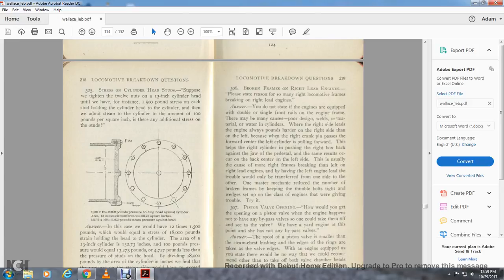Question 306. Broken frames of right lead engines. Please state the reason for so many locomotive frames breaking on right lead engines. Answer: We do not say the engines are equipped with a double or single front rail for the engine frame. There are many causes, such as poor design, poor material, and welded frames. The right side of the engine will always pound harder than the left, right side than the left.